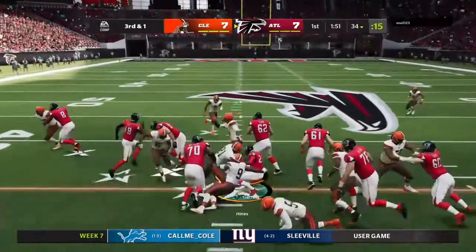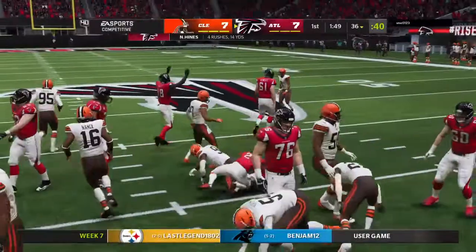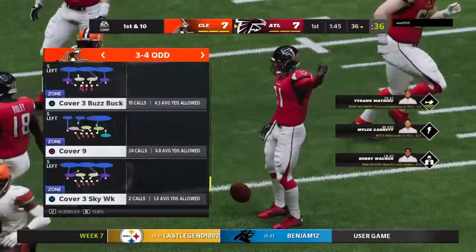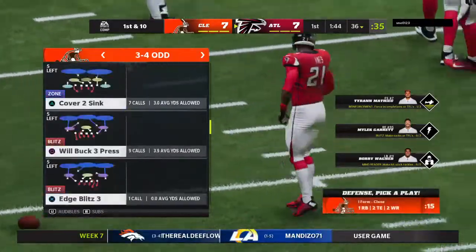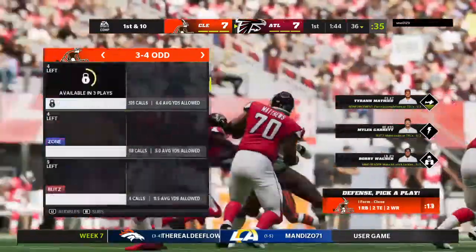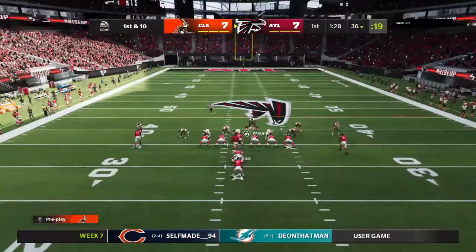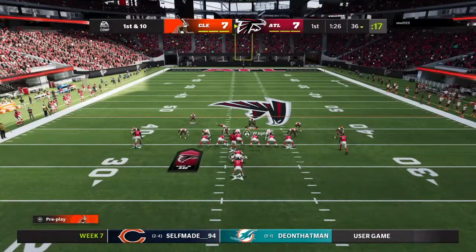On 3rd down, Hines, and he'll be taken down, but he does have first down yardage. Well, partner, none of these runs individually have added up to a whole lot. Now, 3 plays, all 3 short runs, but together a first down. Yeah, it's amazing how the narrative changes when you string them together.